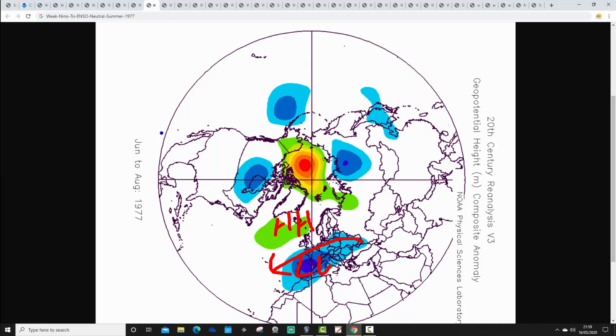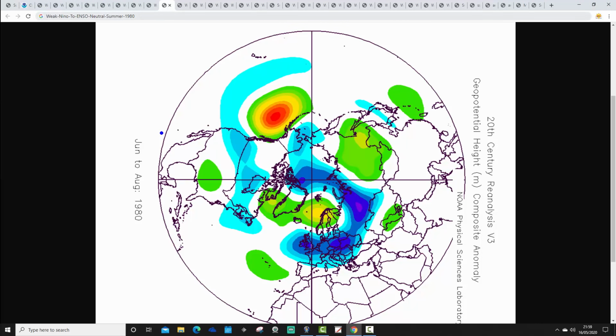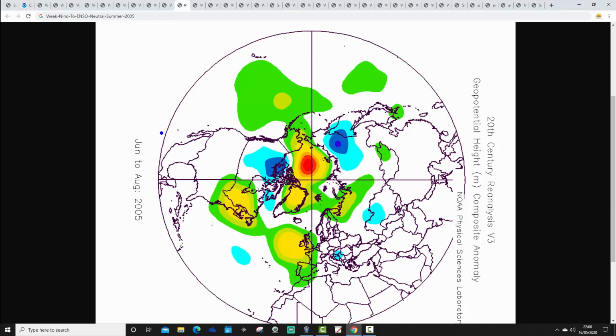It brings that brief run to an end, and the summer of 1977 is well and truly back to normal. Then we've got the summer of 1980. This one, again, with the below average heights centred over the top of the country. Above average heights are up to the north. The jet stream is being pushed southwards. So that's quite a cool and unsettled summer in 1980. Particularly unsettled, I think, later on, perhaps.